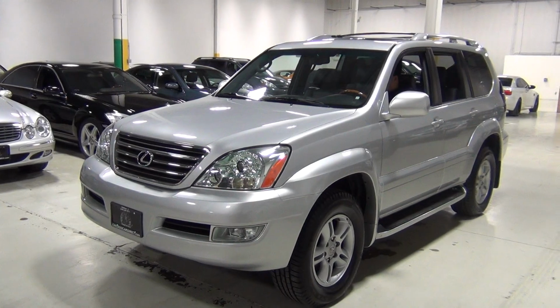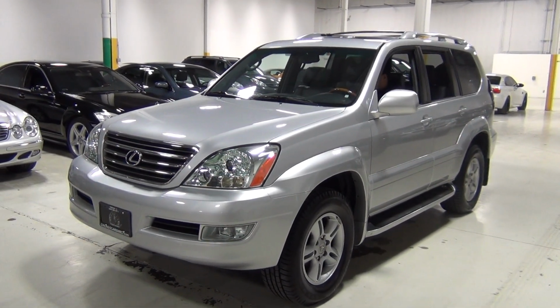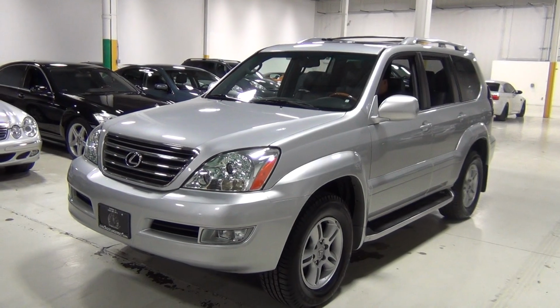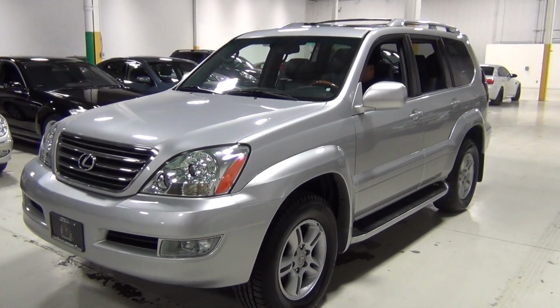It was a locally traded in Lexus and incredibly well serviced and cared for. Even the tires are Michelins and they're almost brand new. But I'm going to walk around the car with you so you can see exactly what it looks like. I'm going to start with the driver's side.